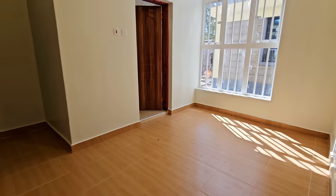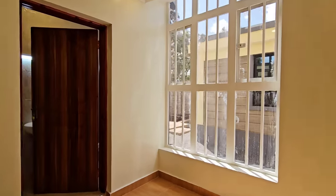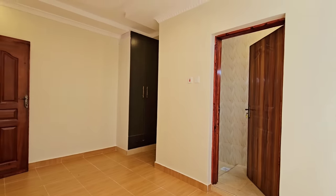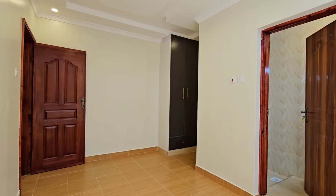Guest bedroom, it's en suite, and we have a wardrobe unit. It actually has the smallest washroom in this whole home. You're gonna see what I'm talking about in a few. Yeah, so it's en suite, beautiful tiles, beautifully done.